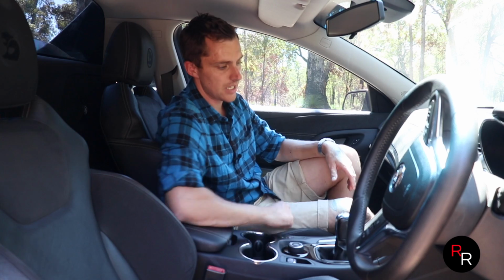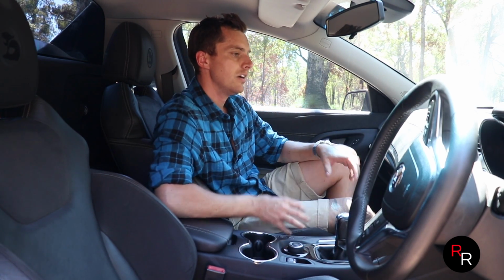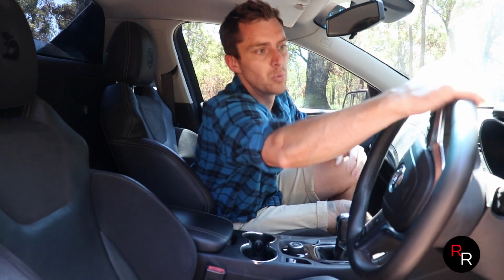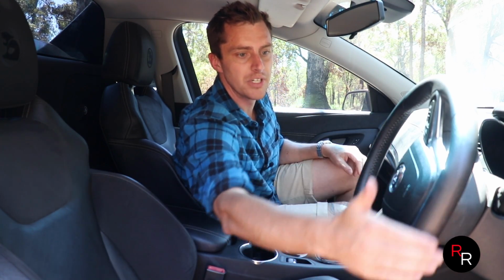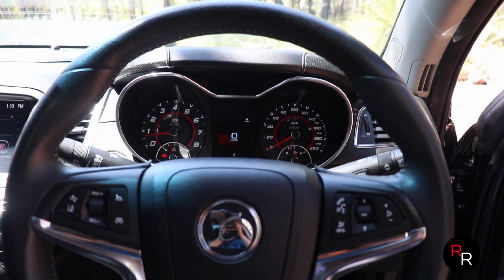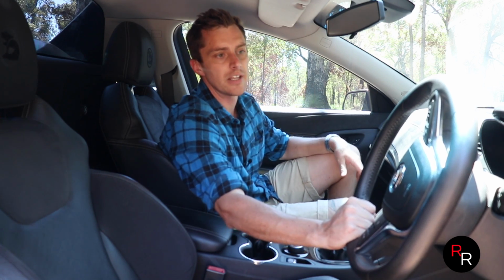They look nice. They feel fairly nice. I don't mind the whole layout right here that they've done. Coming up to the wheel, it's a nice thick leather wrapped wheel. You've got a nice flat bottom here, and it's really a quite substantial thickness, which gives it that racing feel, and I like the way it feels in my hands.